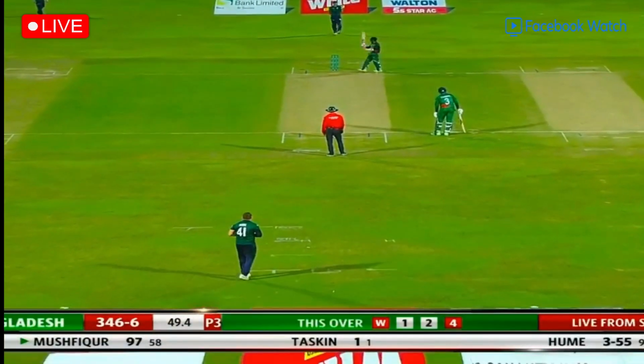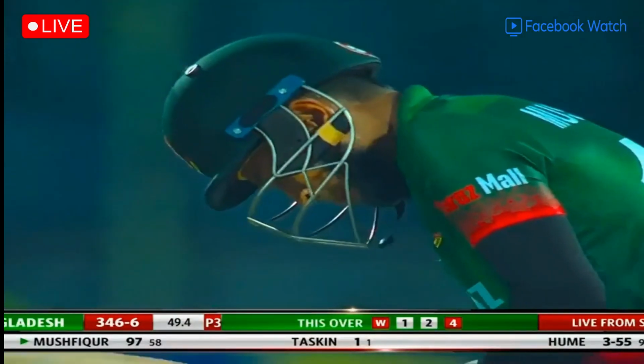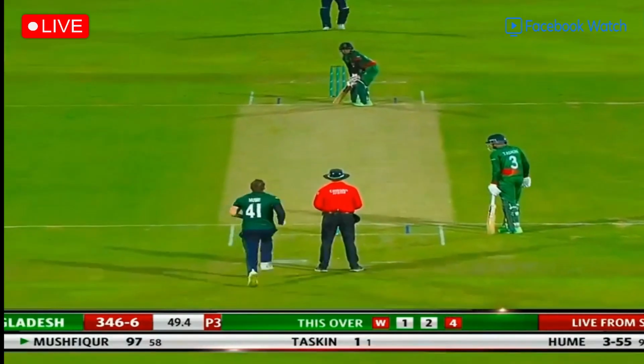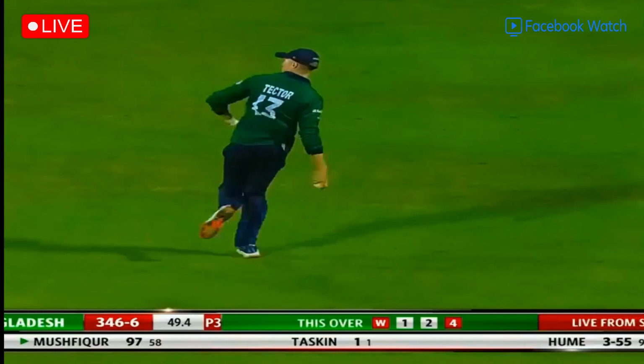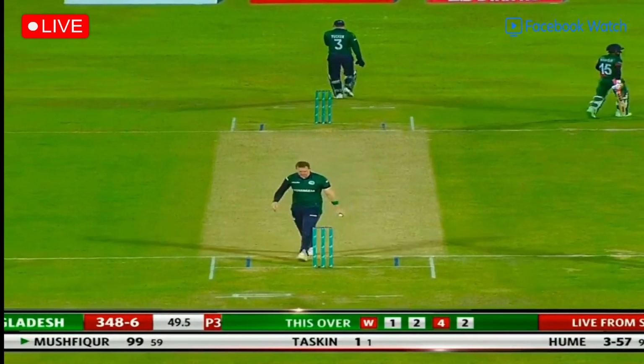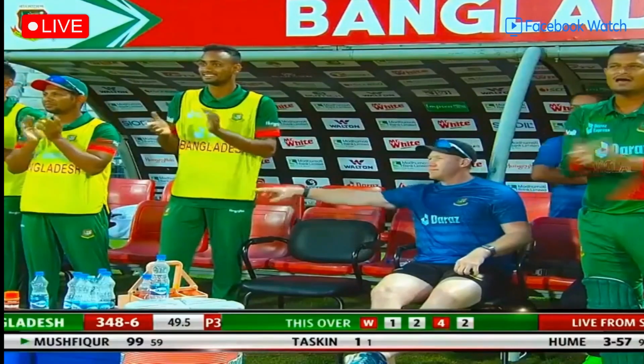Mushfiqur Rahim is in cloud 9, 10, 11, what you call it. And it's just a hit away from what will be a fabulous century if he gets to it. The crowd want it. All Bangladeshi supporters want it. Full toss, he hits it away into the deep. Is it going to go through the gap there? Picked up a couple of easy runs. Still on. He's still on, and he's gone across and taken those 2, and it's just on 99 now.